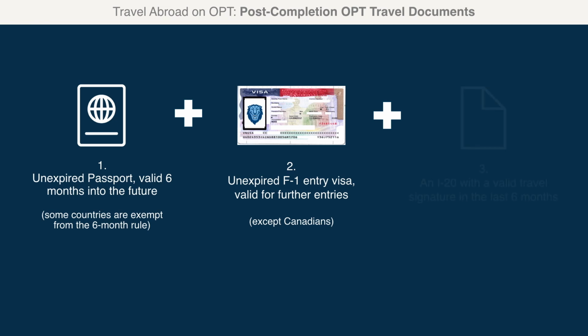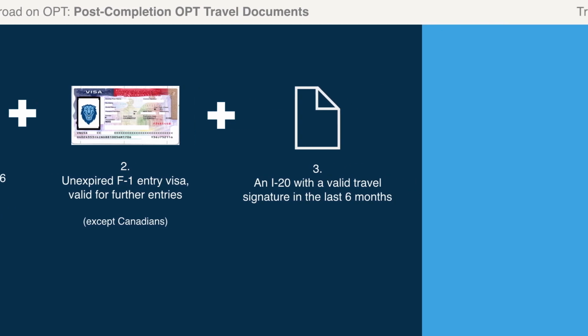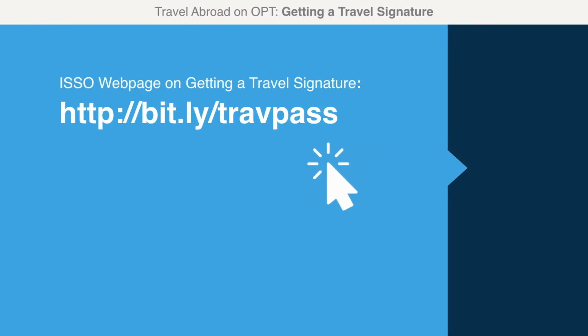What is not the same is that the travel signature on page 2 of your OPT I-20 is valid for 6 months, not 12. If you'll need a new travel signature to return from a trip abroad, please see our webpage on how to obtain one, either in person or by requesting it to be mailed to you.